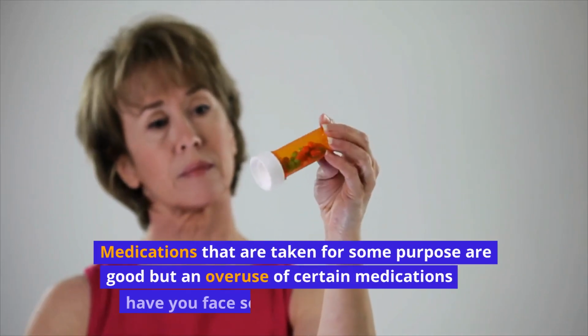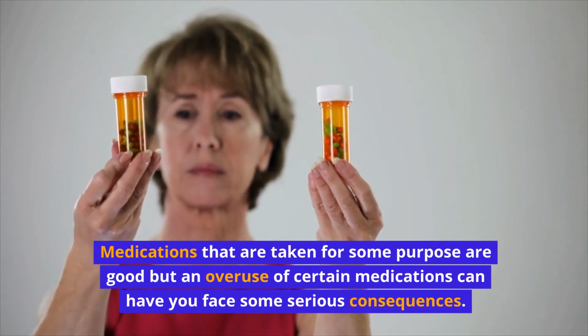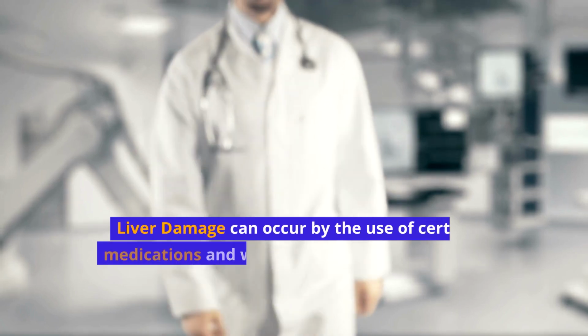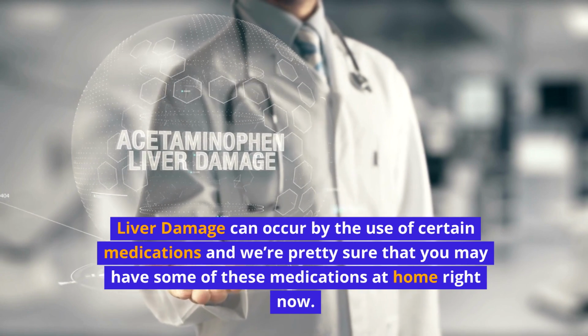Medications that are taken for some purpose are good, but an overuse of certain medications can have you face some serious consequences. One of such consequences is liver damage. Liver damage can occur by the use of certain medications, and we're pretty sure that you may have some of these medications at home right now.